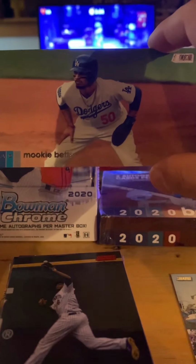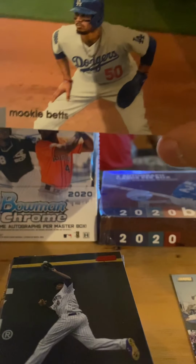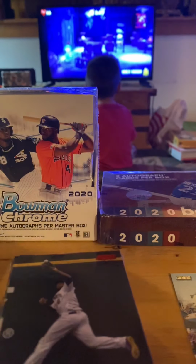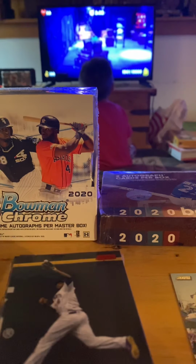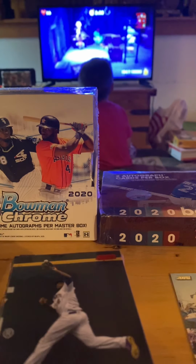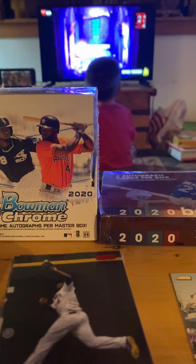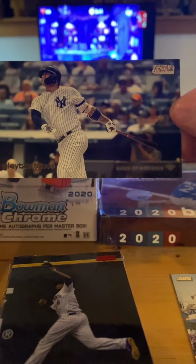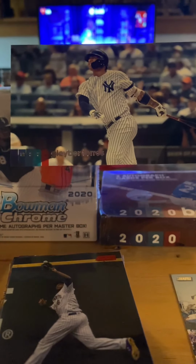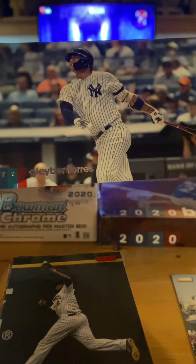So first contestant is a straight up Mookie base in the wide vision. I don't know how I'm gonna store this thing, but don't really care. It's just a base card, pretty much. Not really a big Dodger fan, but you know. All right, next we got a Gleyber Torres, huh? One of the Yankees' Baby Bombers, that's right.